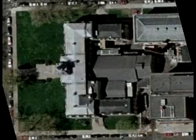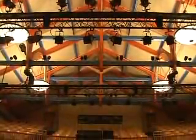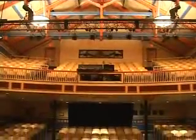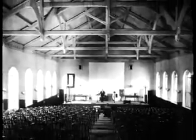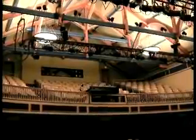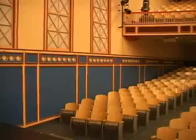Widely acclaimed for its intimacy, its acoustical clarity, and its architectural beauty, the auditorium did not become a theater until 1903. Prior to that, it served as a laboratory, classroom, and even a gym. Since its conversion, this majestic space has hosted national meetings, including the founding of the American Society of Mechanical Engineers, and numerous civic and community events.